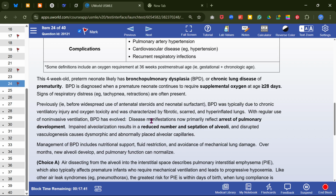Management of BPD includes nutritional support, fluid restriction, and avoidance of mechanical lung damage. Over months, new alveoli develop and pulmonary function can normalize.